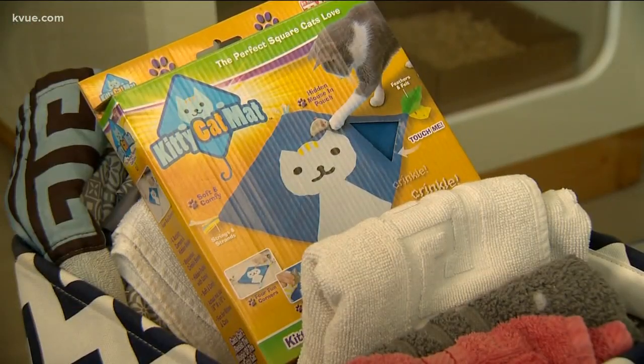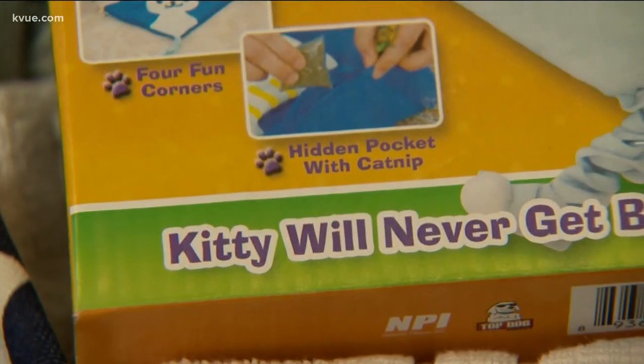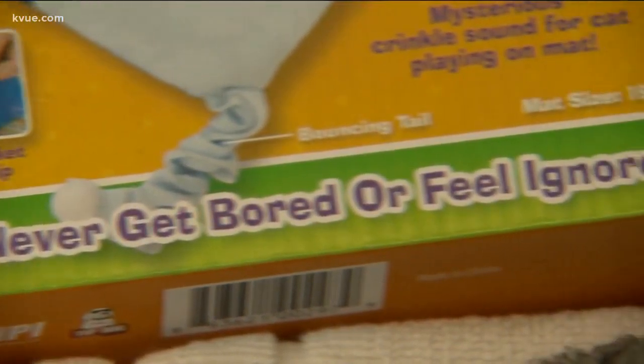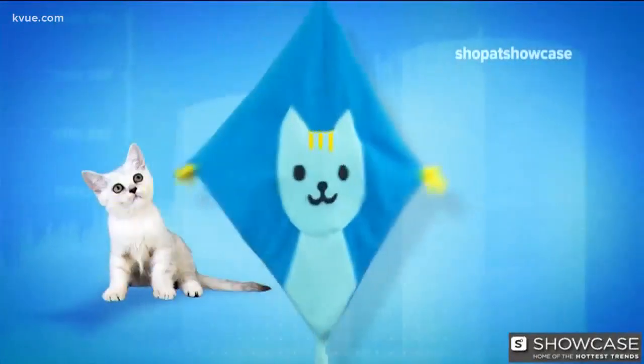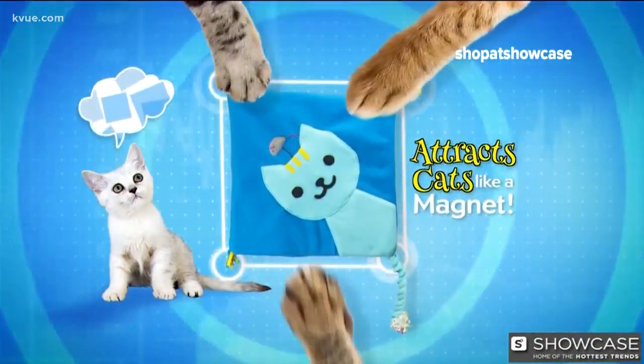The kitty cat mat claims it's chock full of fun for your favorite feline. It guarantees kitty will never get bored or feel ignored. Look, cat research science says the secret is in the square shape that attracts cats like a magnet.